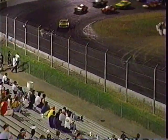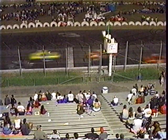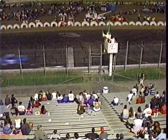John Medina does a spectacular spark show right here on the front stretch wall. John Medina almost going on his roof over there, turn 1. He's still motoring on down the speedway. Can't believe it. Checkered yellow. Checkered yellow as Danny Gabor wins the Ivy Benedict Pure Stock main event.